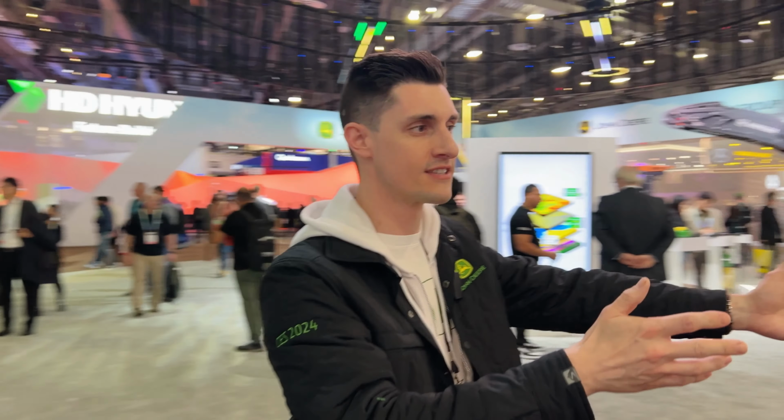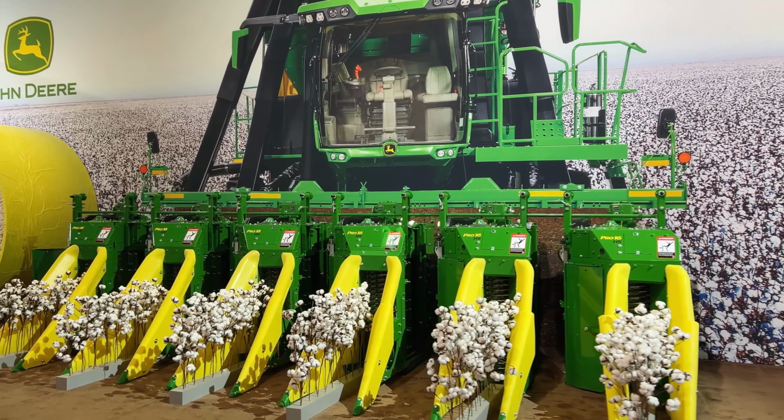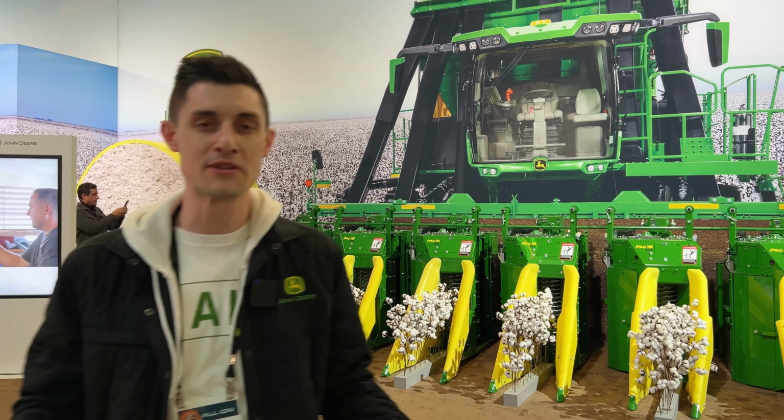And then at the end of the growing season, you go over here and you've got to harvest your crop. And so this is one of our cotton picker units, getting ready to harvest some cotton here at the end of the season. That's ultimately going to turn into cotton that's going to be used for clothing, like what all of us are wearing today.